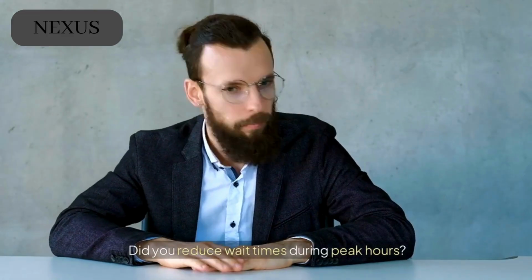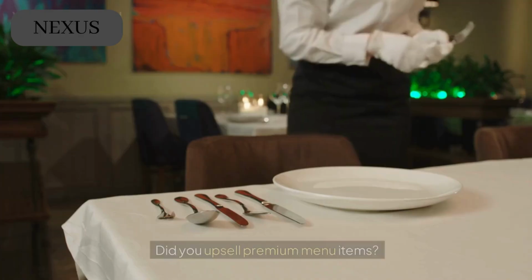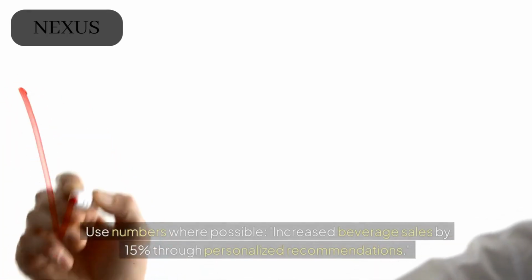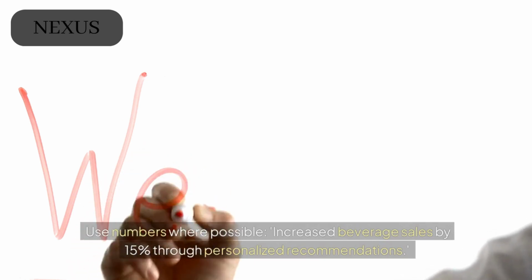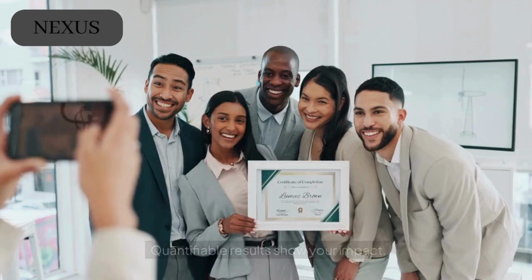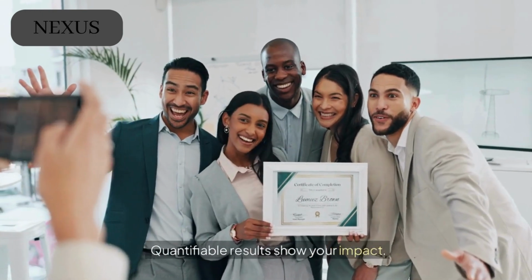Next, focus on accomplishments, not just duties. Did you reduce wait times during peak hours? Did you upsell premium menu items? Use numbers where possible. Increased beverage sales by 15% through personalized recommendations. Quantifiable results show your impact.